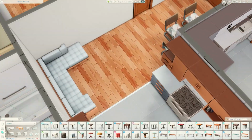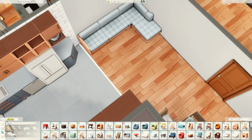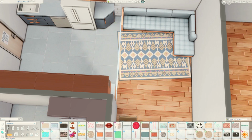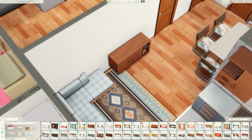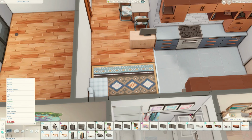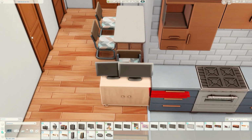So this is the last build I will be posting for the Del Sol Valley apartments. I actually finished this. By the time this video is up, the Del Sol Valley furnished version of the apartments will be on the gallery for you to download at your convenience. But I lost footage for the last build in the apartment.